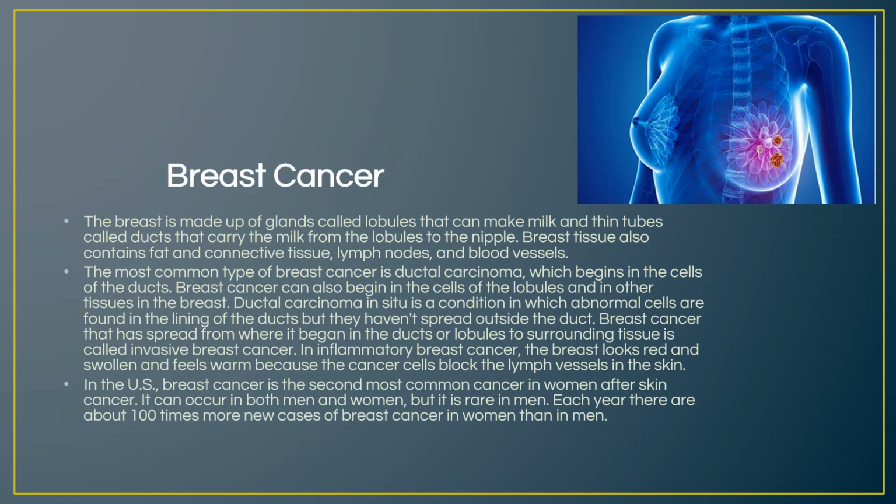In the US, breast cancer is the second most common cancer in women after skin cancer. It can occur in both men and women, but it is rare in men. Each year, there are about 100 times more new cases of breast cancer in women than in men.